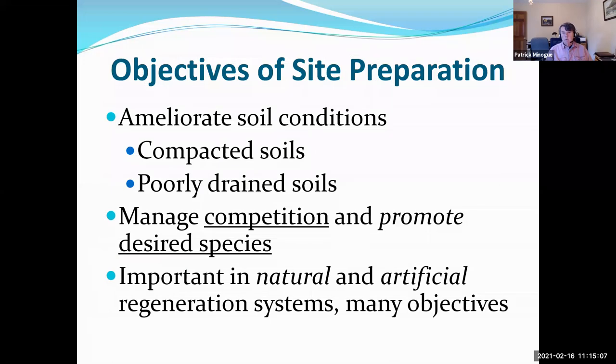Okay, site prep. That is really the key to success in pine production. We have objectives there. One, soil conditions. A lot of our sites are compacted. We have poorly drained sites. Herbicides do not do anything to improve that. We can't ameliorate those situations with herbicides. That's why we use mechanical site preparation.